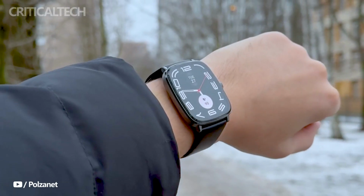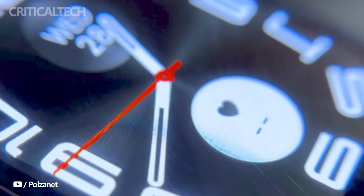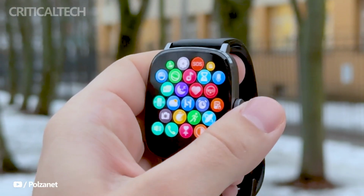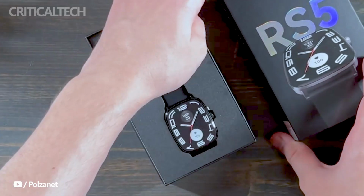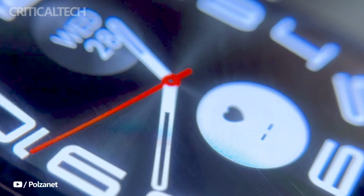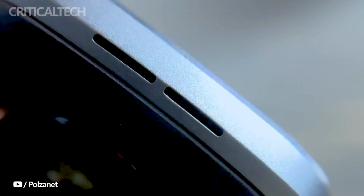Today, I'm thrilled to introduce you to the latest addition to the wearable tech scene, the Haylou RS5 smartwatch. We've been eagerly anticipating this sleek and innovative device, and I can't wait to dive into all the exciting features with you. Introducing the Haylou RS5 smartwatch, the latest innovation from Haylou that seamlessly blends style and technology to enhance your lifestyle. In a world where wearable tech is constantly evolving, the RS5 stands out with its sleek appearance and advanced features, embodying Haylou's commitment to promoting health and connectivity.